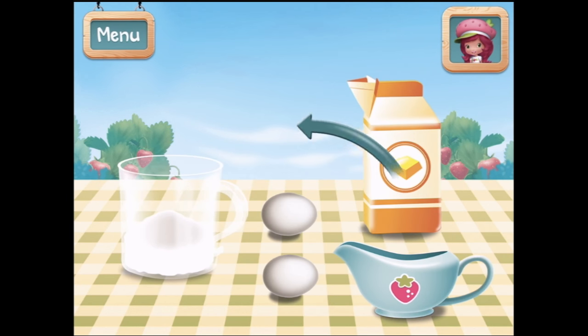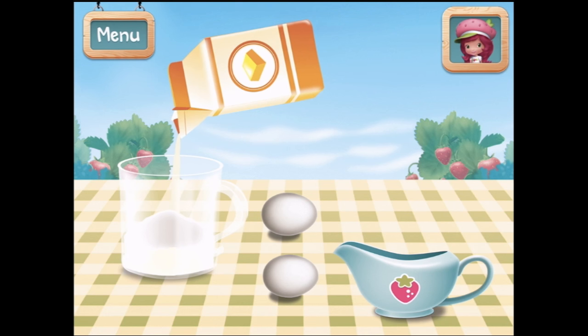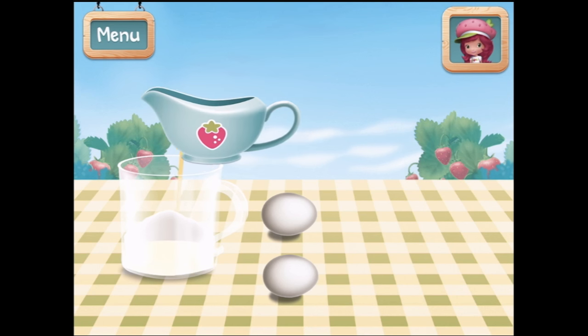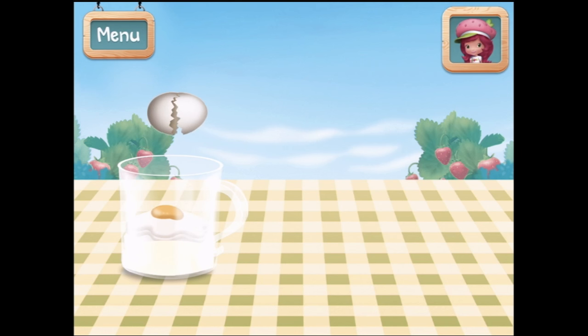Now add the buttermilk, eggs, and melted butter. Okay, buttermilk. Where are you, buttermilk? Tilt the screen to pour. There we go, we're pouring it in. Oh, actually, no, that was melted butter, wasn't it? And eggs, crack, and in you go. That's one egg. Another one. There.